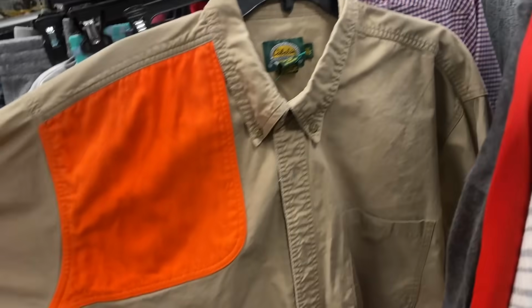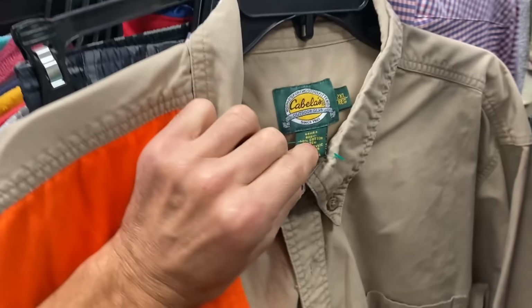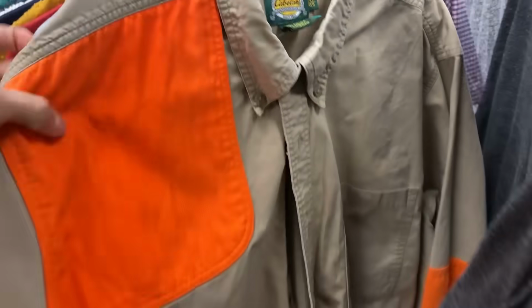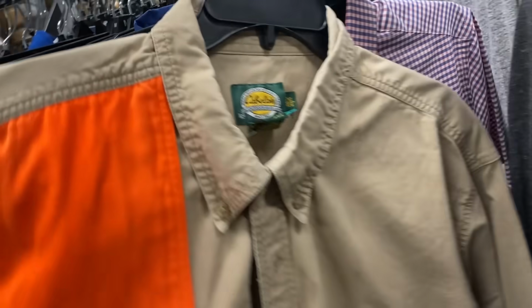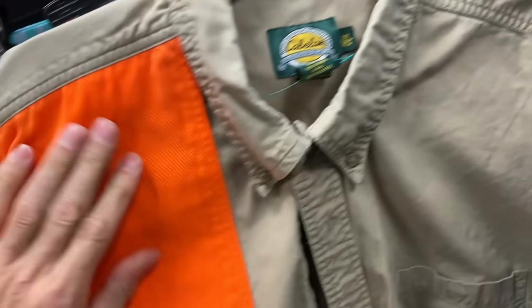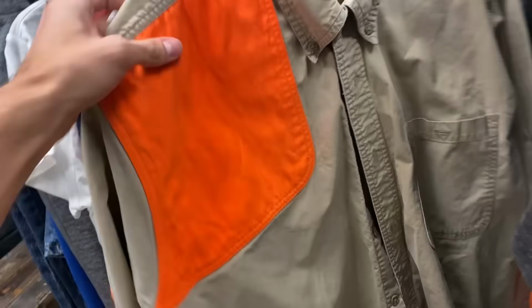I'm going to show you one that I'm going to take, and one that I'm not going to take, and give you the reasoning. Not that it's going to be solid or sound, but anyway, this is a 2XL Cabela's. I think this is a hunting shirt. It's got a little bit of a stain on the front, and I'm definitely willing to look past that, although I might still throw it in the wash. It's fine on the backside, but it's a size 2XL. I really like that. It's got that yellow quilted safety color on the sleeve, and then right here.